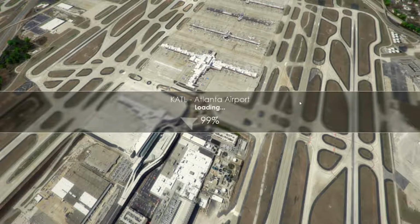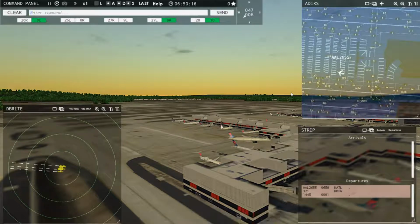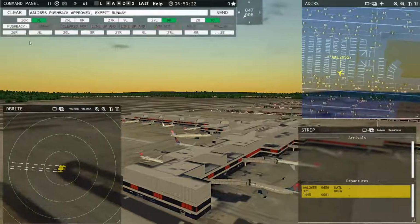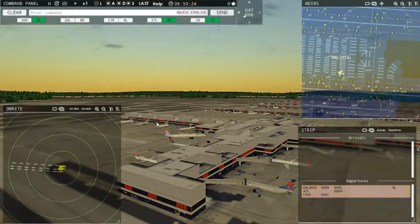Tower, American 2655 requesting push and start. My first victim. American 2655. American 2. It's not working. Let's see if I can get the old. Oh, it's moving at least. 9 left. Pushback approved. Ground. 9 left. Pushback approved.